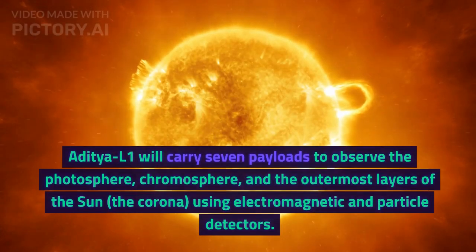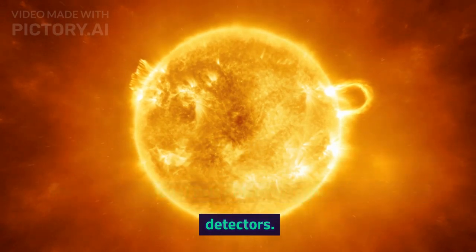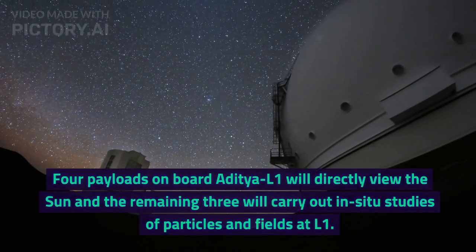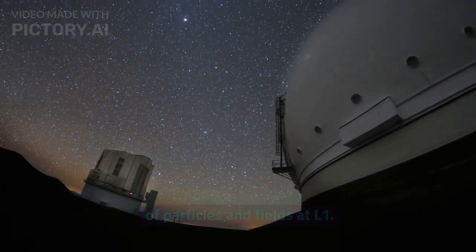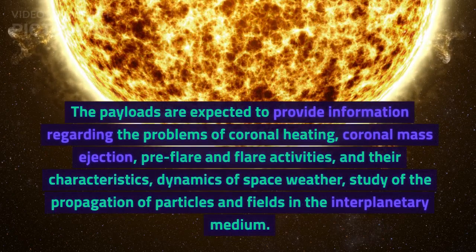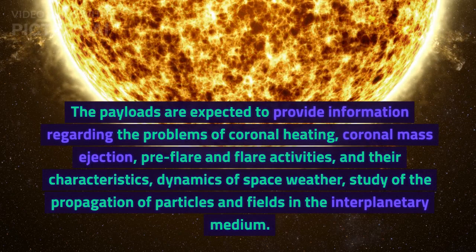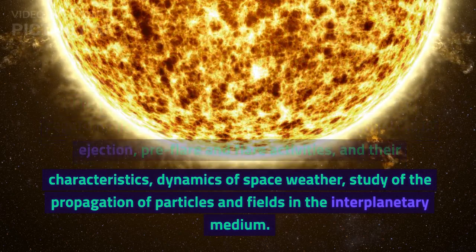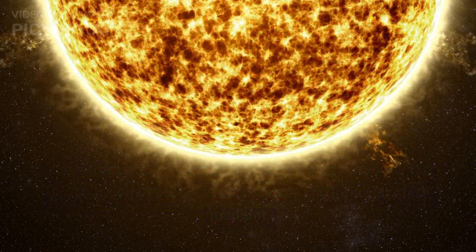Aditya-L1 will carry 7 payloads to observe the photosphere, chromosphere, and the outermost layers of the Sun, the corona, using electromagnetic and particle detectors. 4 payloads on board Aditya-L1 will directly view the Sun and the remaining 3 will carry out in situ studies of particles and fields at L1. The payloads are expected to provide information regarding the problems of coronal heating, coronal mass ejection, pre-flare and flare activities, and their characteristics, dynamics of space weather, study of the propagation of particles and fields in the interplanetary medium.